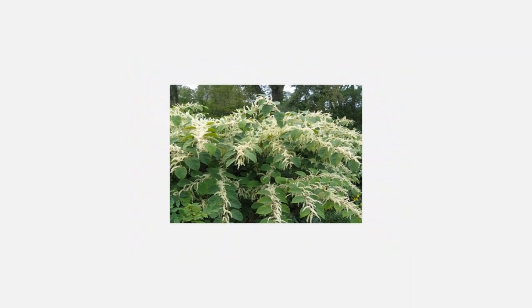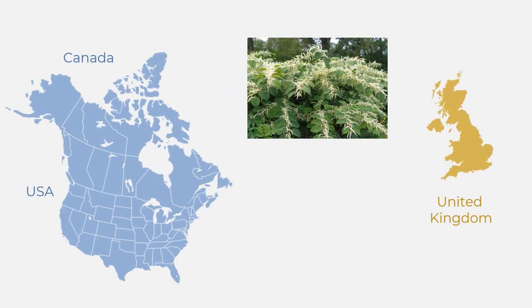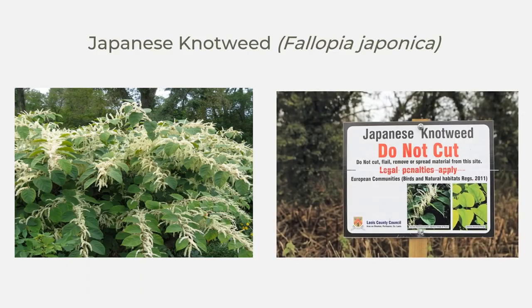This plant is an invasive species that is spreading throughout the US, Canada, and UK, where it is destroying the habitat of wildlife and reducing biodiversity. This invasive species is the Japanese knotweed. It is a semi-wooded perennial plant that is very persistent and a challenging invasive species to control.